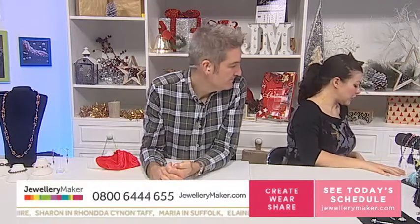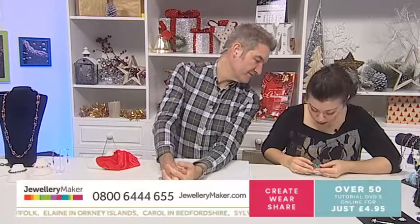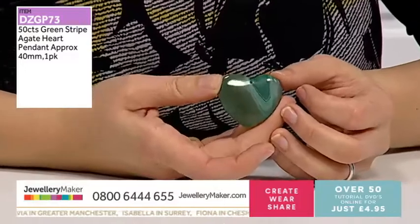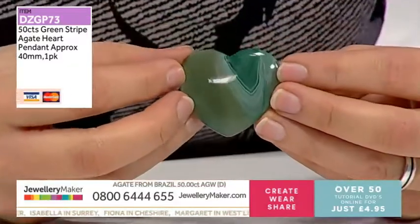Oh, that's cute. Is this drilled? It is. Straight through the top, so you could quite happily turn that into a pendant really easily. And we're going to give you an open your order price point again. So, gorgeous green stripe agate, heart-shaped, 40 millimetres in size.